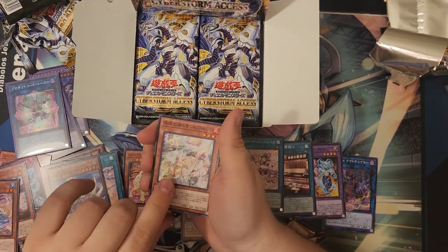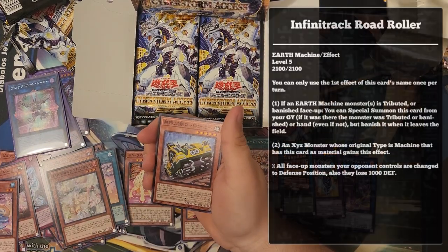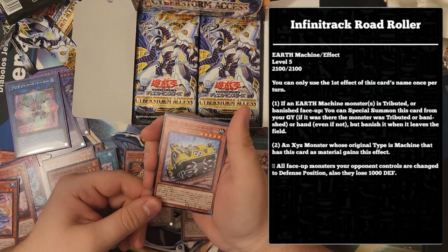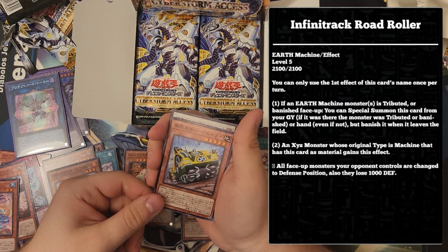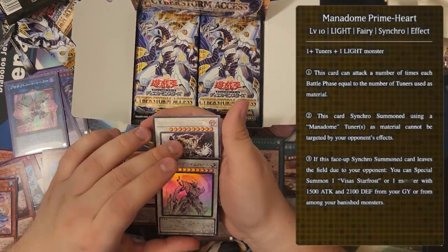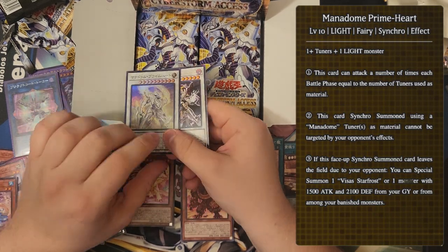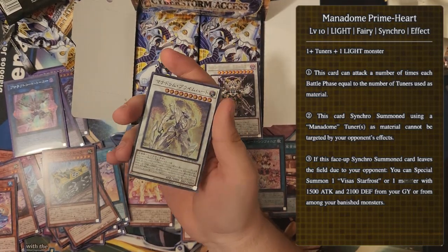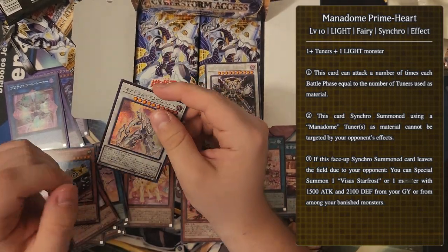Another one. Is this the new Infinitrack card? Oh my god, the new Infinitrack. The new Bystil Synchros. I don't know how I feel about them. Or this is from the new Visa Starfrost archetype. Honestly, kind of a mid card from the set.